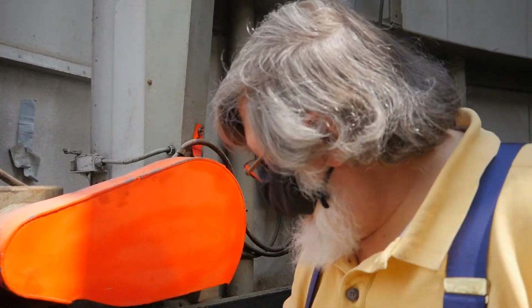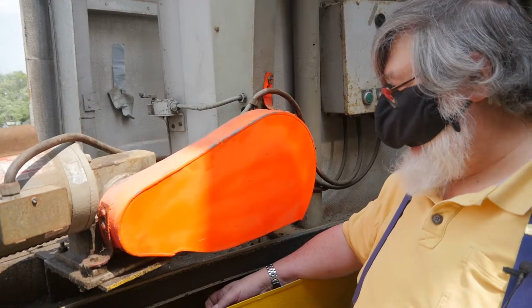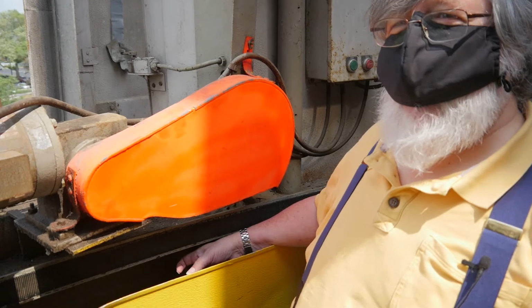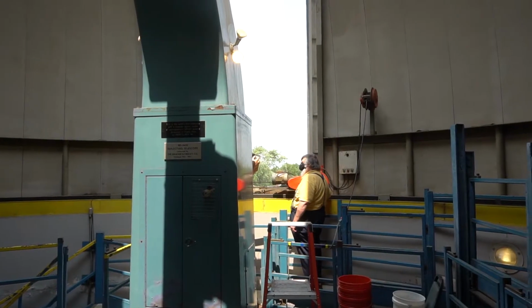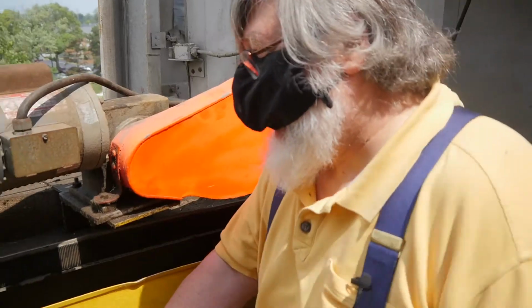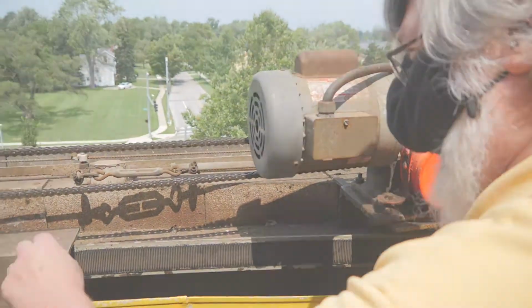Sure. Then you see these little wheels here? Yeah. The dome basically rides on top of those wheels. Okay. There's nothing holding the dome onto the building except its weight. Really? Really. I'm not going to explore that any further in my mind.